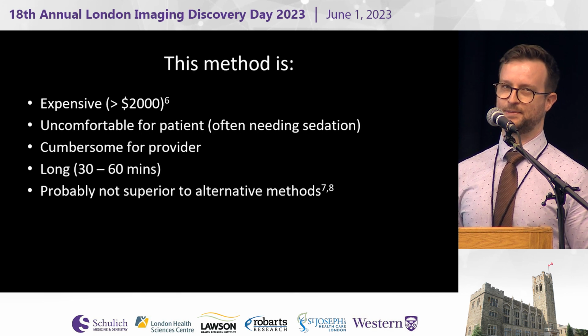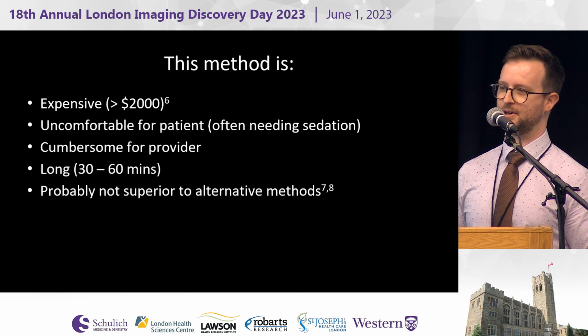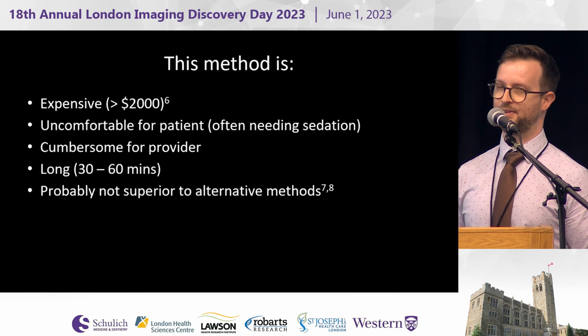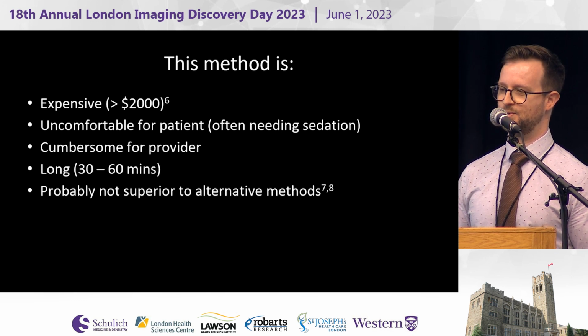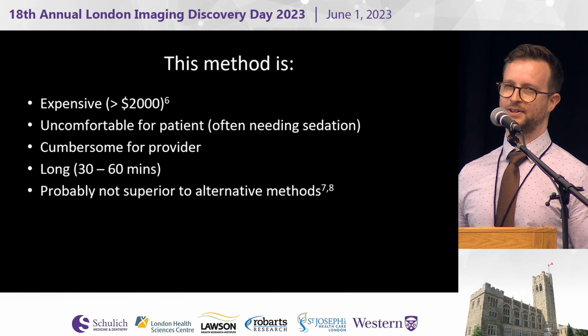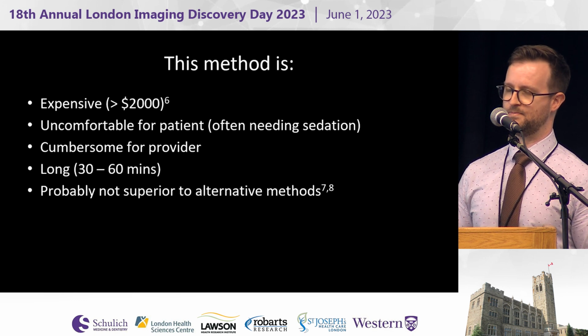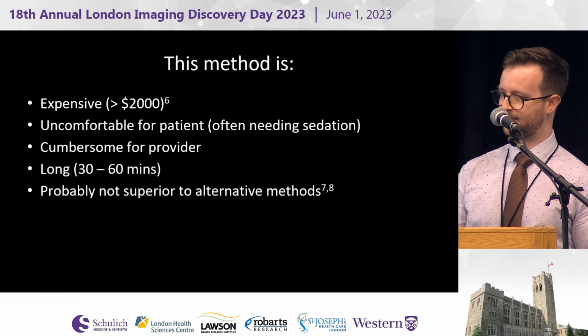Unsurprisingly, this approach is expensive, costing at least a couple $1,000 per patient. It's obviously uncomfortable, requiring sedation for most people, cumbersome for the provider. It takes at least 30 minutes, if not 60 minutes to do. And as we'll get into later in the talk, is probably not superior to other methods. So it will certainly not form the backbone of your prostate biopsy program, but I do want to make you aware it exists.